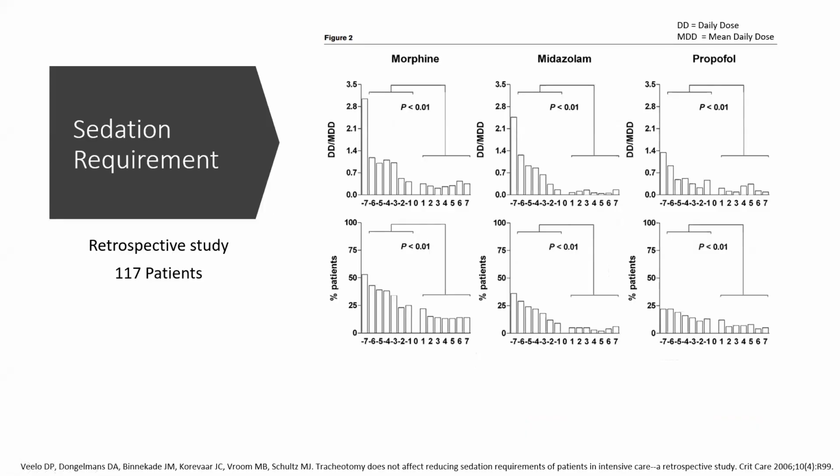Here's another study that took place in 2006, retrospective, 117 patients, and you can see these are different types of medications that are used: morphine, midaz, propofol, and same thing. This is the daily dose accumulation and the percentage of patients, and you can see it started out pretty high and started tapering down, achieving clinical and statistical significance on the day of the tracheostomy across all types of opioids and sedation medications.